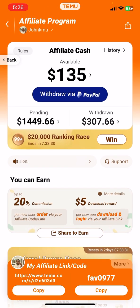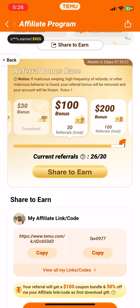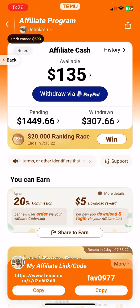So if I share my code, a lot of people would be able to click on my link. As you see, my affiliate link and code are down here on the bottom. Where it says FVA0977, that's my code. Every single time someone uses my code, they get 30% off, and I get $20 commission from it.